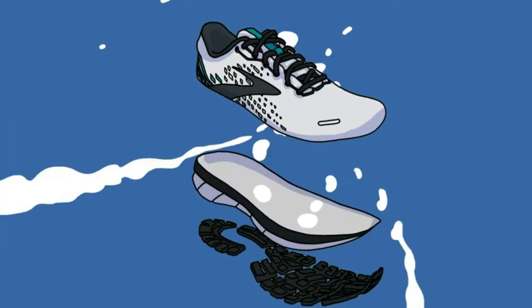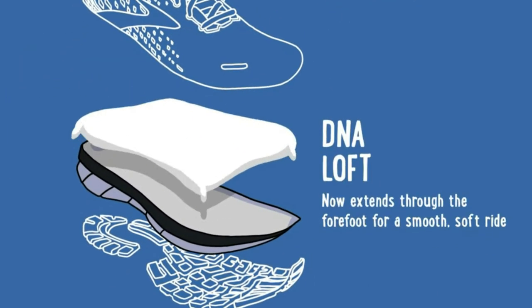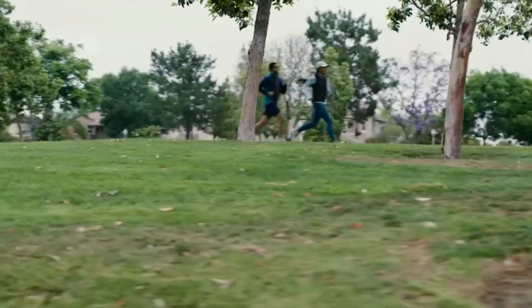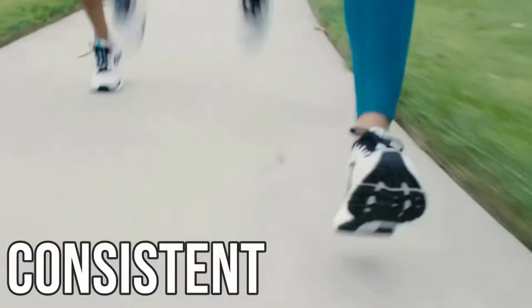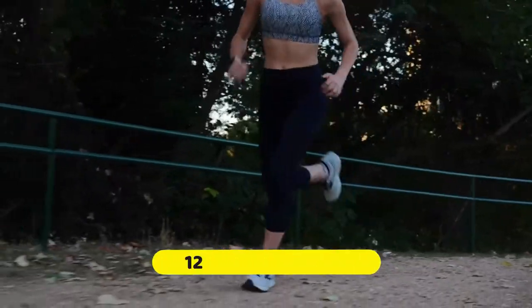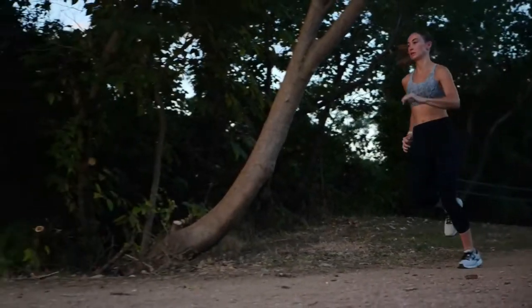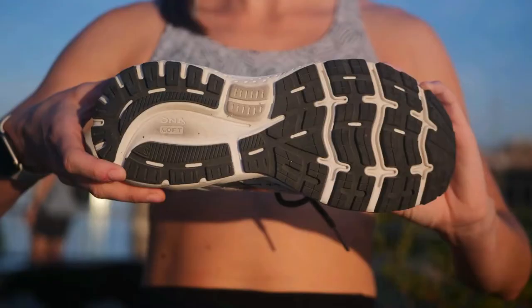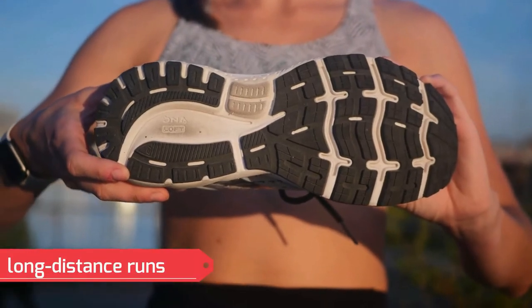Brooks 13 features flex grooves that offer you flexibility in the most crucial feet areas to match the motion of your feet. The shoe is a great pick if you are looking for a consistent, stable, smooth ride and effortless transitions. The 12mm shoe drop and the full contact outsole combine to grant you these benefits. However, the shoe's design doesn't support fast speed. But this isn't a big deal if you specialize in slow, long-distance runs.